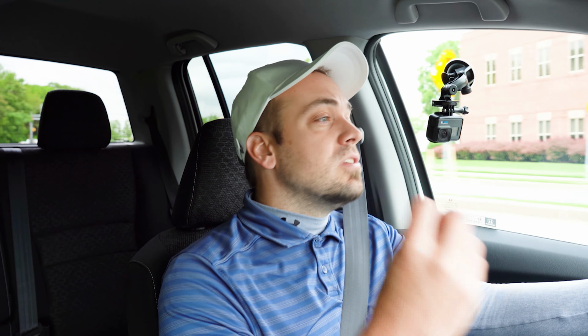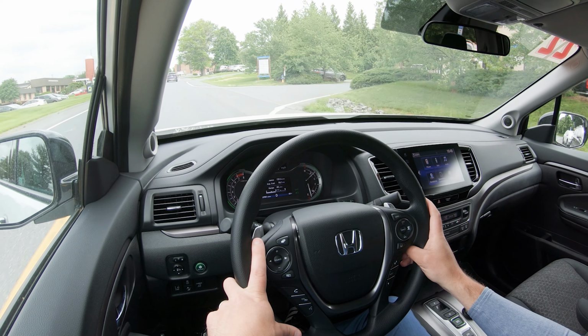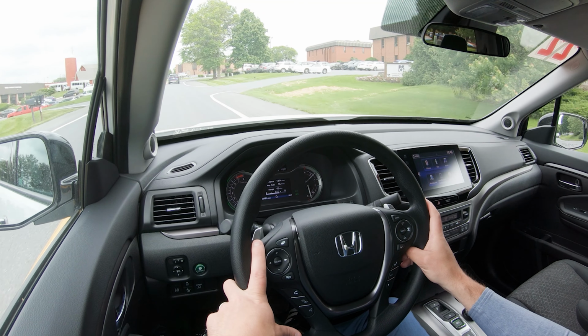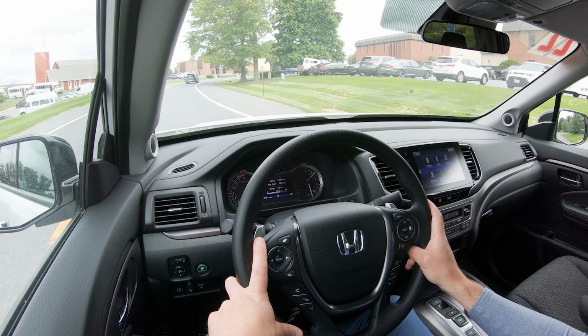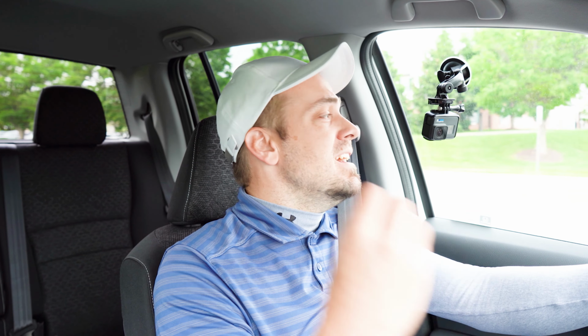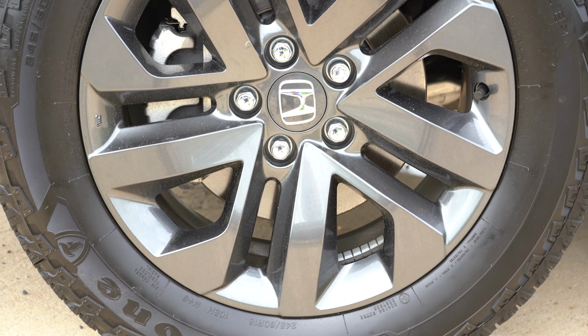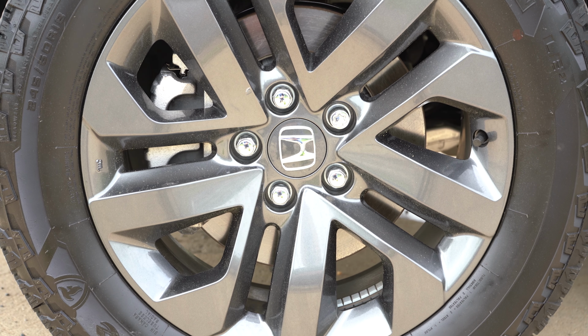Take, for example, the Toyota Tacoma. Recently, I just reviewed that one. That braking 60-0 distance came in at 143 feet, which is the worst I've ever tested, and that's an extremely soft braking feel. So the fact this is a firm braking feel, and the 60-0 is 128 feet, that's dang impressive, honestly. This braking feel is perfectly fine in the Ridgeline without a doubt.